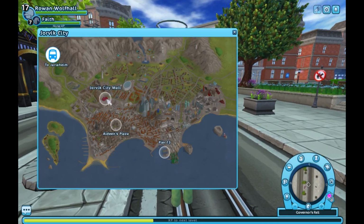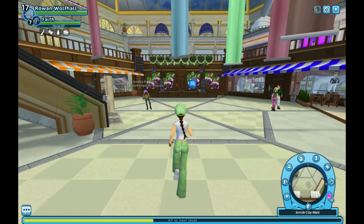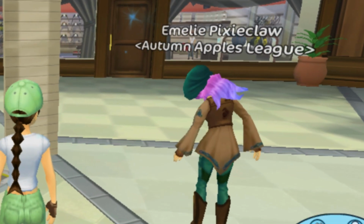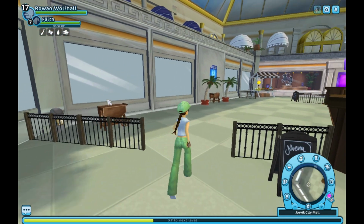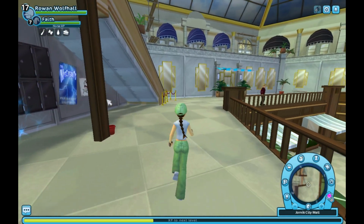Last place we're going to be looking at today is going to be the mall. This one is also called the Shield Maiden. This is the perfect place to have a salon, in my opinion. Oh my gosh, this girl is literally wearing the hairstyle that I was looking at. It's a sign, I need to get it. I went up the elevator, but I think I went the wrong way. Yeah, I definitely went the wrong way.